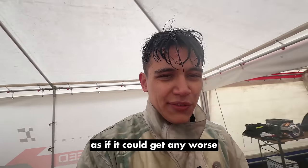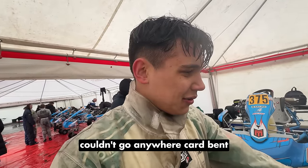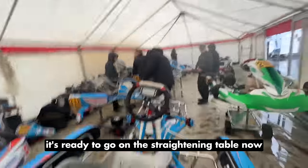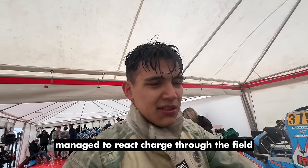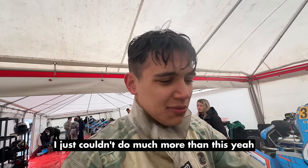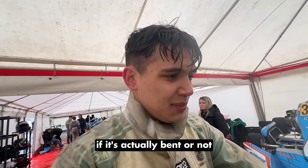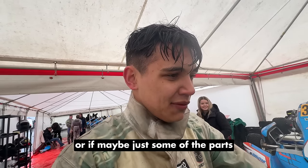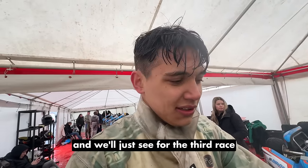Well, as if it could get any worse. Yeah, no words really. Guys spun at the start, couldn't go anywhere. Kart bent. It's ready to go on the straightening table now because it's pretty messed up. Managed to charge through the field, gain a few positions, but I just couldn't do much more than this. So now we're going to see if it's actually bent or not, or if maybe just some of the parts, and then how we can fix it, and we'll just see for the third race.